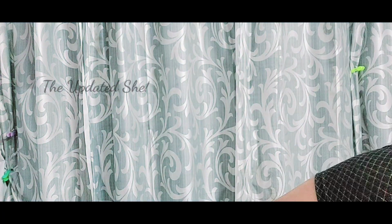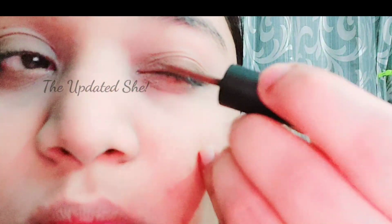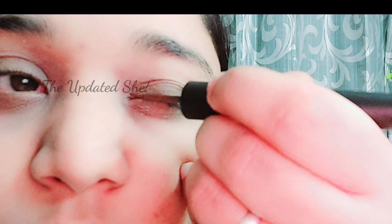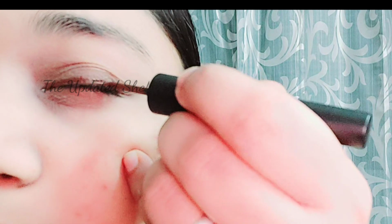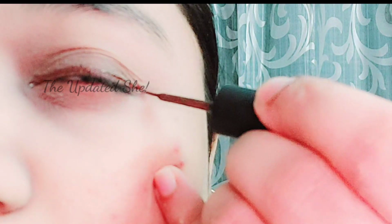Also for the eyes, I haven't applied anything. I've just used that brush and I'm giving a turn to my eyelashes. I'm not applying anything, no mascara or kajal, nothing. But I think eyeliner would do, so I'm doing the eyeliner. You can see how I'm doing my eyeliner. In one stroke, yes, I'm doing it.